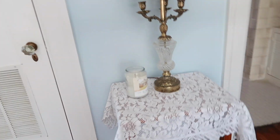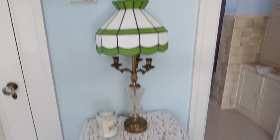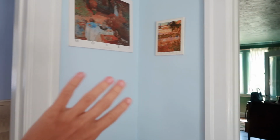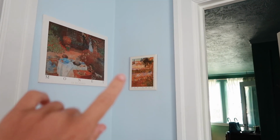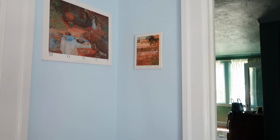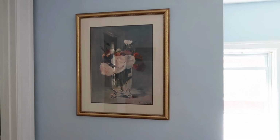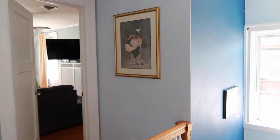I've got this thrifted find. Paintings, and I think I might add some more pictures here or try to reset those, I don't know. And then I found this at Goodwill today for $5, so it looks fabulous.